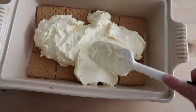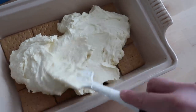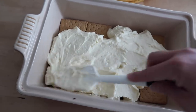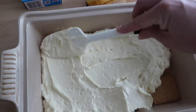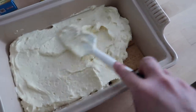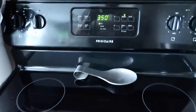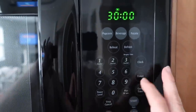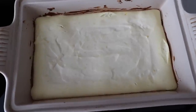And then the easiest way I found to layer this was to add dollops all over the graham cracker base, and then slowly starting in the middle, work my way towards all the edges and corners, spreading the cheesecake batter into a smooth, even layer. This is getting baked at 350 Fahrenheit for 30 minutes. It'll be done when it's starting to just brown around the edges. You get a couple cracks maybe in the layer, and it has a slight jiggle to it, but it's all firm. We're gonna set this to the side and let it cool down for a bit before we add layers 3, 4, and 5.